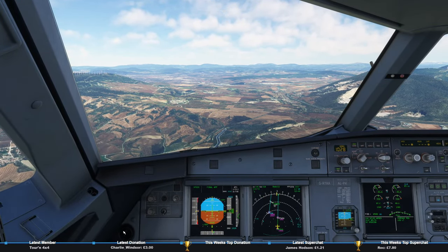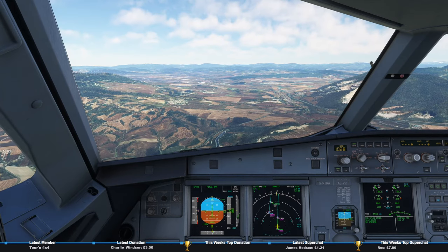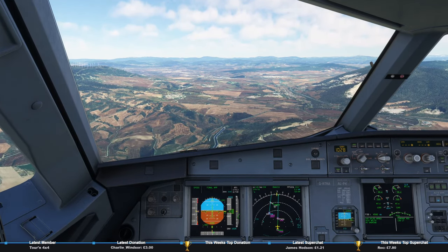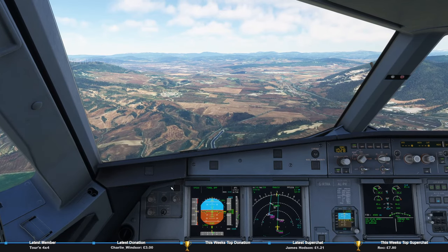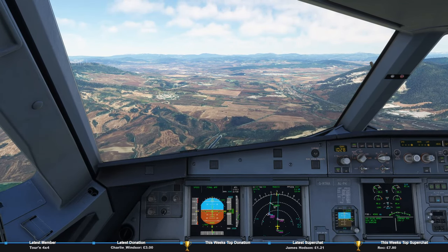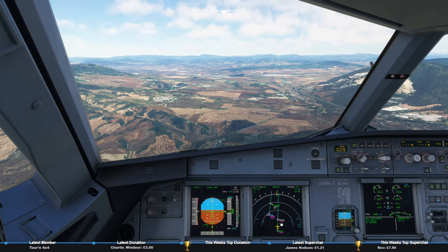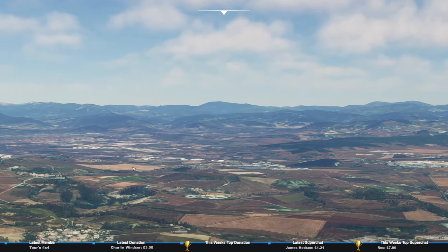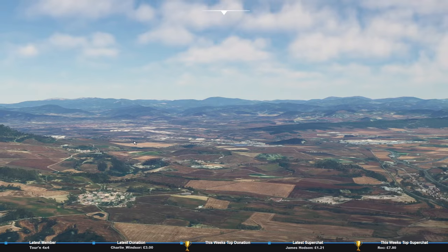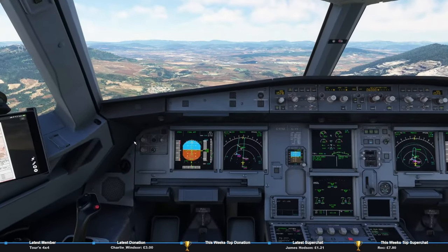Oh, this is just... I've not done anything! This is a really tricky approach in the 73. I'll be setting this and checking that, pressing vertical speed. Now I can go down to the MDA and then fly visually. Where's the runway? Over there somewhere. Well, we'll just wing it. Should bang it. Tobii eye tracker up and running.